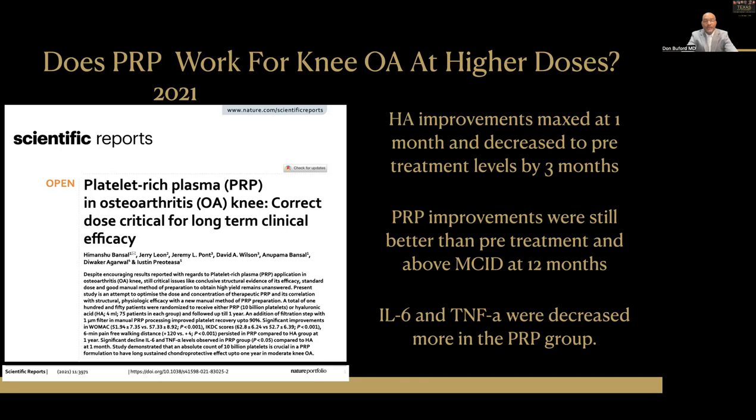In addition, these authors did a great job quantifying several cytokines, and they showed that the PRP dose actually decreased some inflammatory and catabolic cytokines in the knee synovial fluid. And so that gives us a little bit of an idea that this may be disease modifying in some aspects.